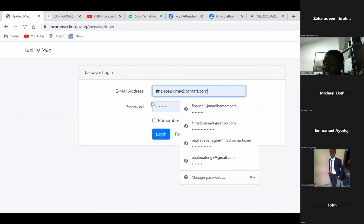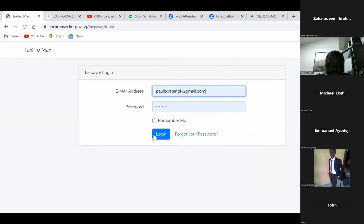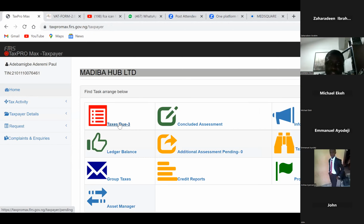The reason why it is 2 is that after the holiday, they've not added the room for me to file VAT for December, and it has been something I've been waiting for, so I'll be able to use it to explain this class. I don't know what has happened, but I will still use the Madiba Hub, which has this one. You can see the taxes due is 3. So I'll click on it. I have my CIT, and I have my VAT. So I'll click on process.